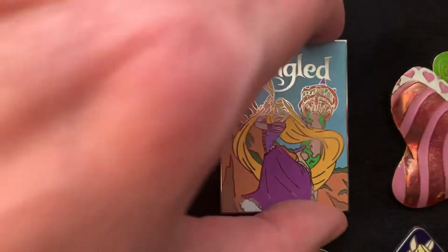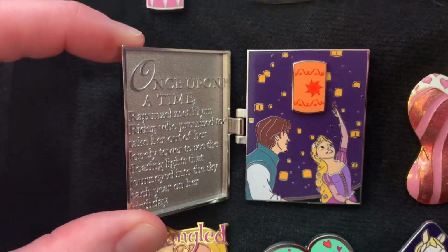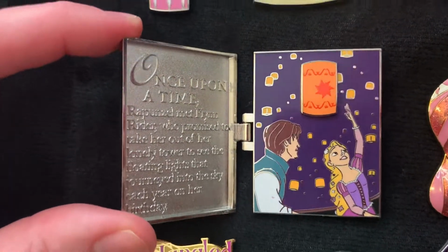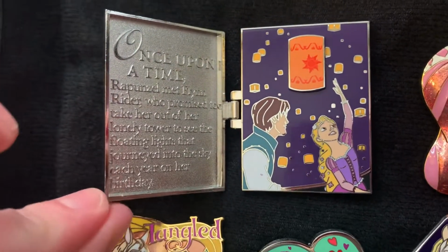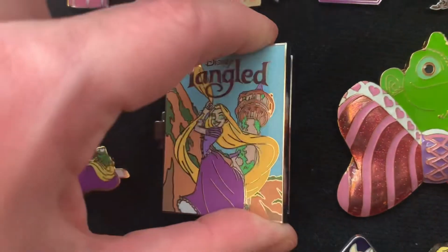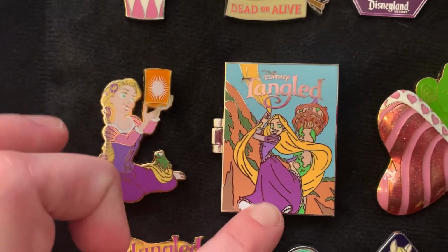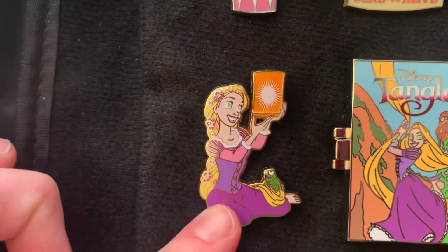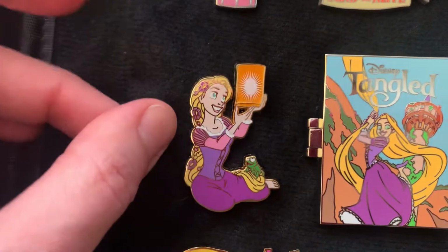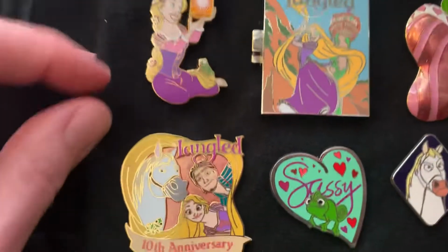Then we have another one of the storybook pins from the parks, one of the monthly pin series, limited edition. On this side you have the story, and then you have the lantern scene. This was picked up for me by Hope and Abby over at the Disney Sisters. And then this is a really beautiful pin too. Love when her hair is braided with the flowers.